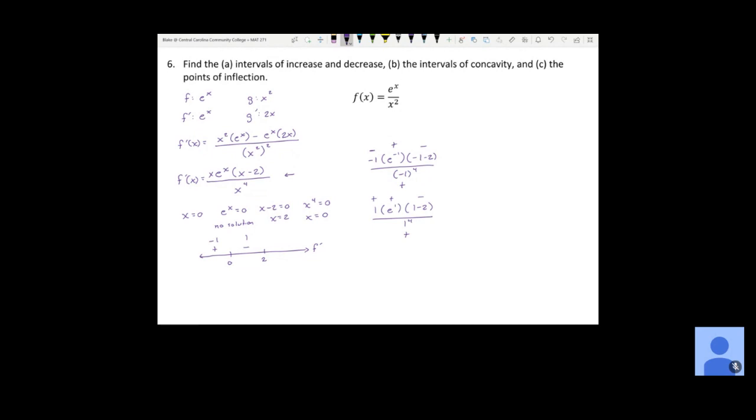All right. Finally, we need something bigger than 2. 3 is good. 3 times e to the 3rd, 3 minus 2, all over 3 to the 4th. And hopefully you can see in this case, everything is going to come out positive here. And that means that this is going to be a positive. So any questions up to that point about our number line, the derivative, any of that stuff? All right, so now part A just asks for increase and decrease. So let's think about those intervals now. So where is this going to be increasing this time?